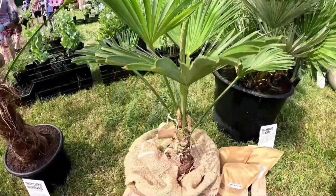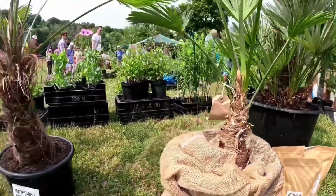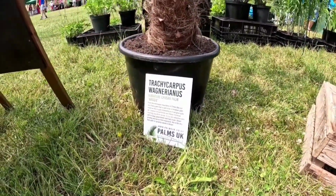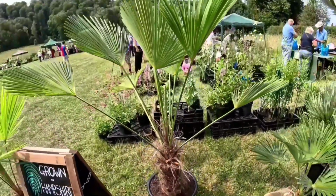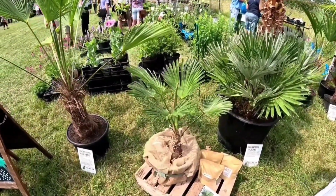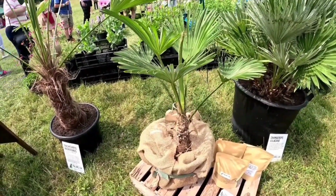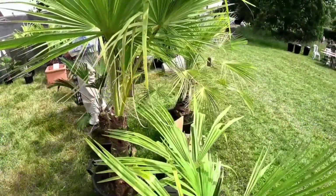Here we have the smaller Trachycarpus wagnerianus, and a larger plant is also available for sale today. This palm is very hardy and has much darker green leaves than the more common Trachycarpus fortunei. Its leaves are also more rigid, which helps it stand up better in strong winds. Whereas the Trachycarpus fortunei has individual fingers that will move around in the wind.